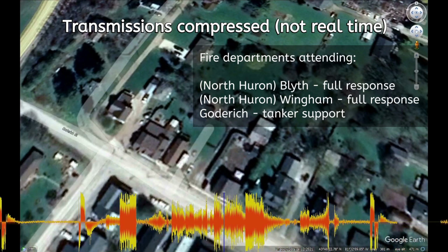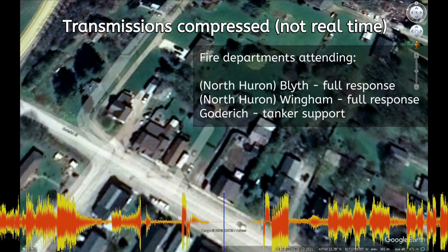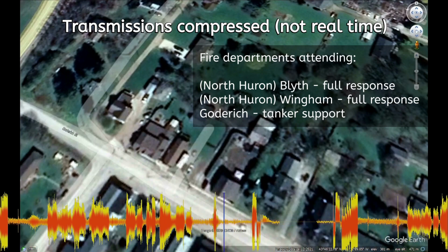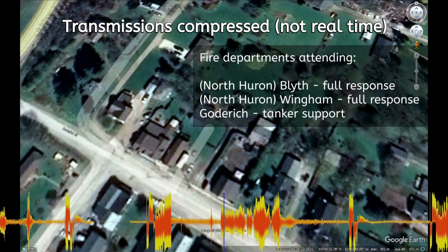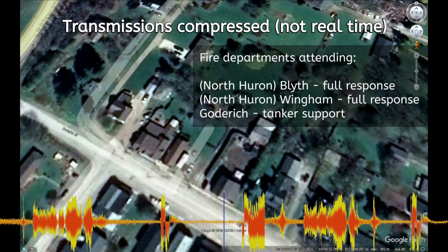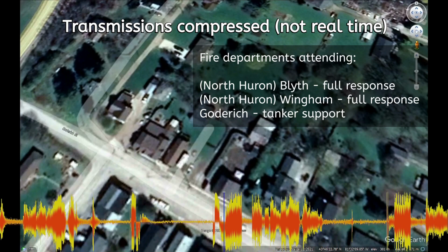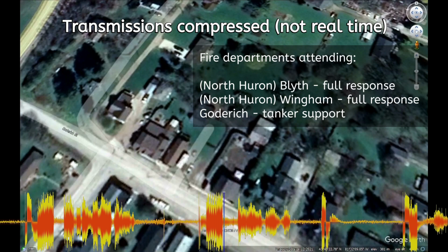Engine 6, you can press the 4. Engine 6, can we have 2.5, livened up, number 4 discharge? Engine 6, call Echo. Echo, you got water coming in. Roger that.